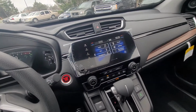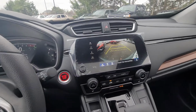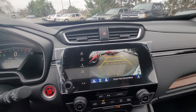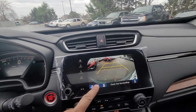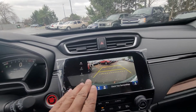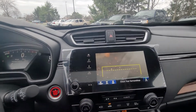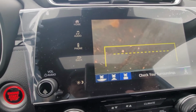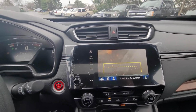It's also going to double for your 3-step backup camera. I put us in reverse, and of course we get our 3-step backup camera with rear cross path detection. So this is a wide view. If someone was walking down a sidewalk, you could see them walking into view here. All right, a normal view. And this is a downward view where you can see a real good representation right there of where your bumper is. So you can back up to things like trash cans, garage doors, other cars without actually bumping into them.